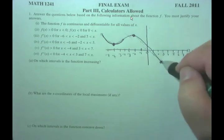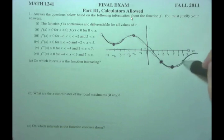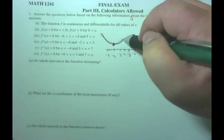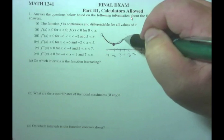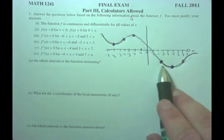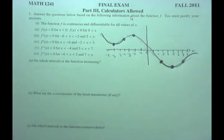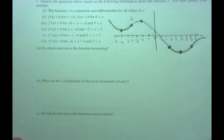Okay? This point right here at 3, I'm changing from concave down to concave up. Here's the point here at 7, and this point over here, and I believe it was at -4. Right there. What are these points? Inflection points. That's where I'm changing my concavity. Does that make sense? Now, let's go answer the questions.